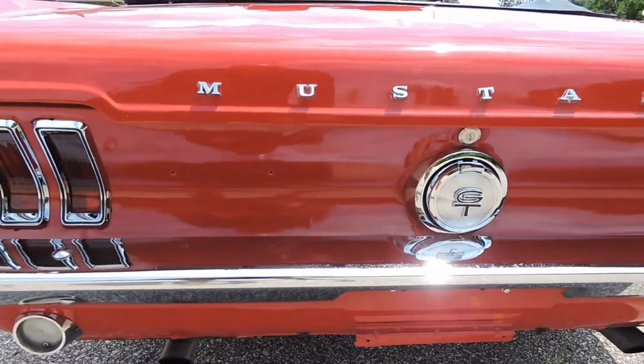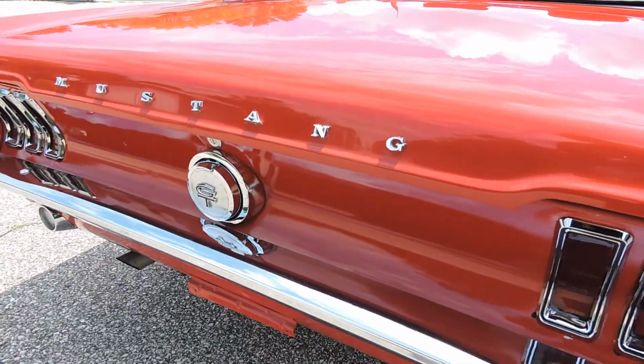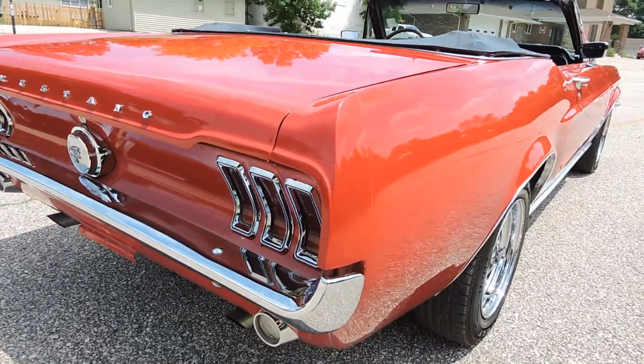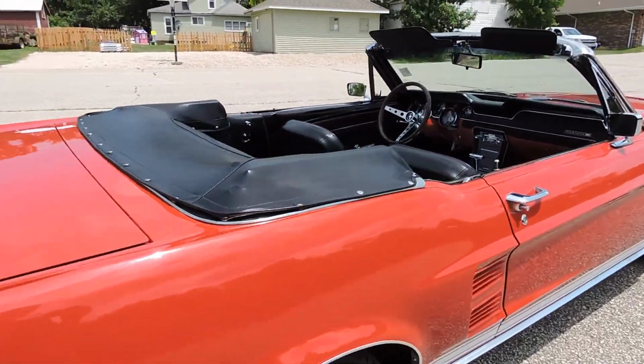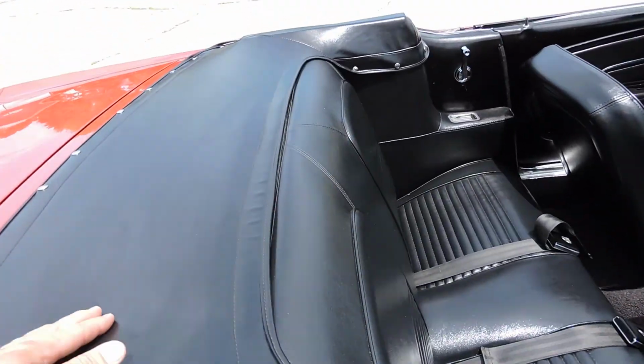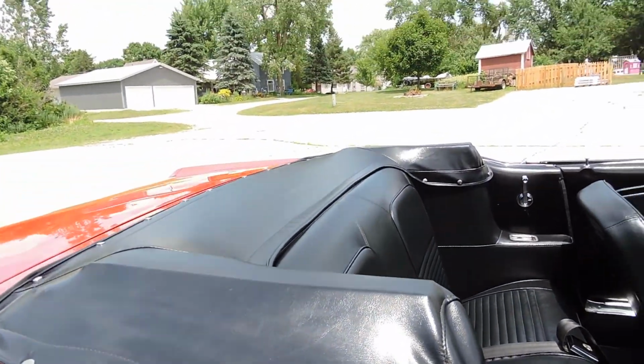If we look in the trunk, we have our original spare. There is a car cover in a bag. We also have a brand new trunk mat in there as well. So this little Mustang convertible is really finished out nicely. It's got an excellent parade boot, and that fits very nicely. It's easy to put on. It's stretched out nice.